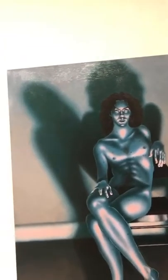And here's another one, the Chimera by Nick Maine. It's a painting that's very stylistic. It stands out with its use of blue hues and blue-greens. It's very nice.